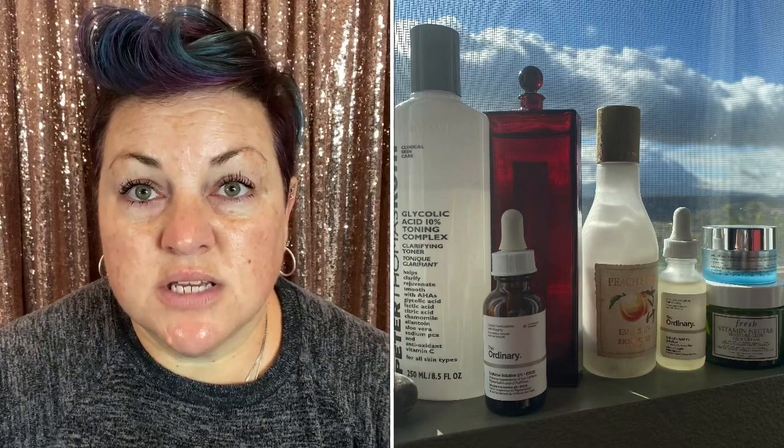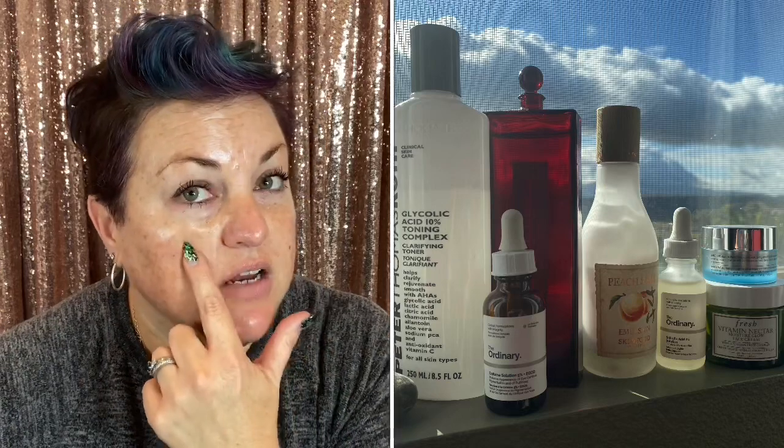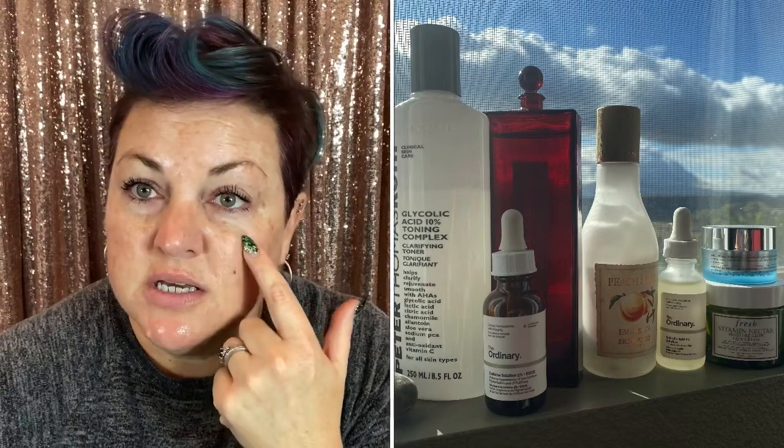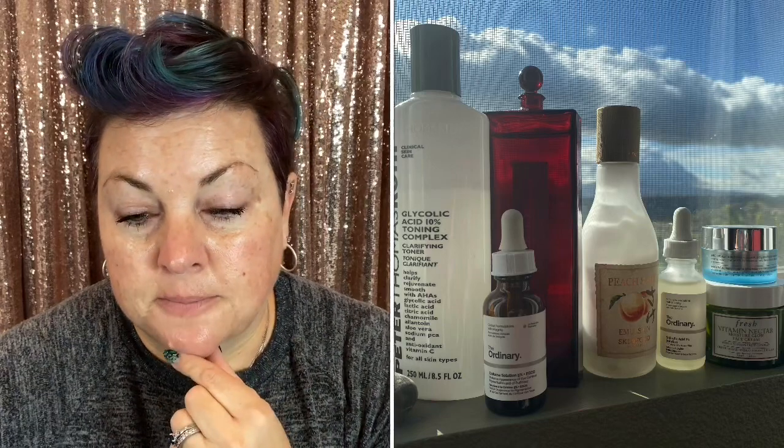The reason why I use it in the morning sometimes is because I feel like it closes my pores up a little bit, which have kind of opened up in the last few years in this area and even right here a little bit. So I like that.